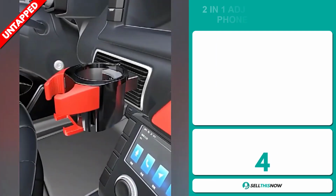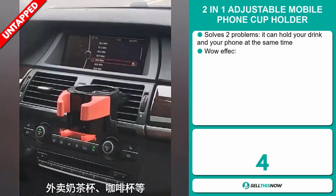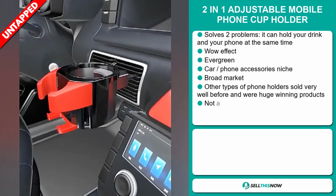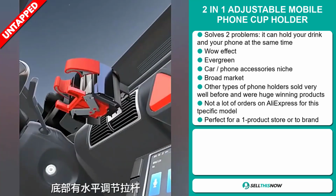Our next product is the 2-in-1 adjustable mobile phone cup holder. Now this solves two problems. It can hold your drink and your phone at the same time. It definitely has that wow effect, and it's an evergreen product, which means you can sell this all year round.